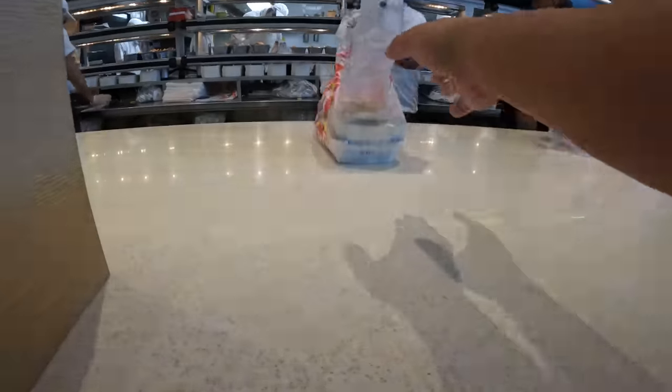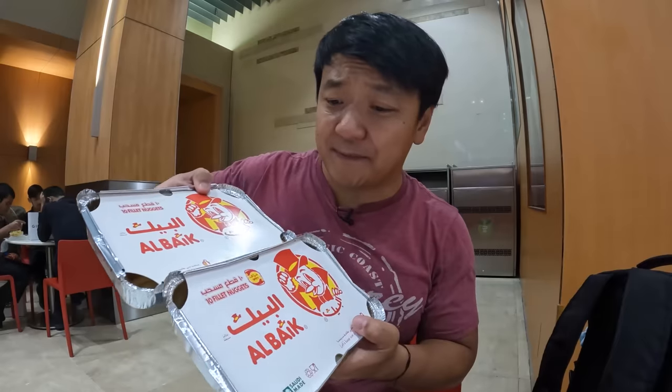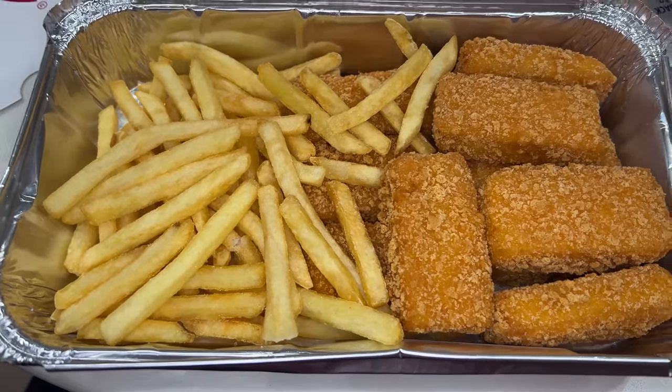Next food item is gonna be chicken nuggets. Apparently these are the chicken nuggets that rule over all chicken nuggets in the world, because usually there's a 40 minute line just for chicken nuggets here. So give it a try, see what the hype's all about. I got two nuggets and they give you a bun. There you go. This is the chicken nuggets and fries combo. And apparently this is what you gotta get.